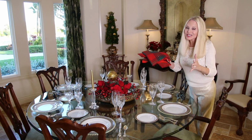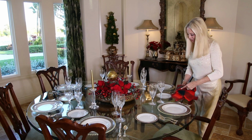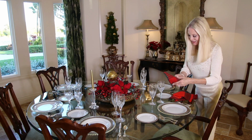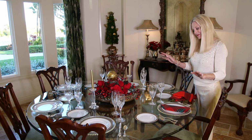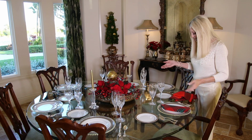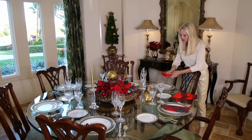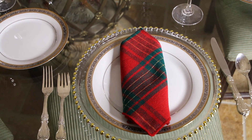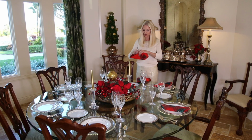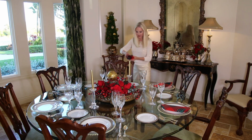Now for that additional pop of red and green Christmas colors, we're going to use plaid napkins. That might be a little casual for this. I don't know. What do you think? I considered using only a green, but I was afraid it was going to be too much green in this room. So I went with red and green.